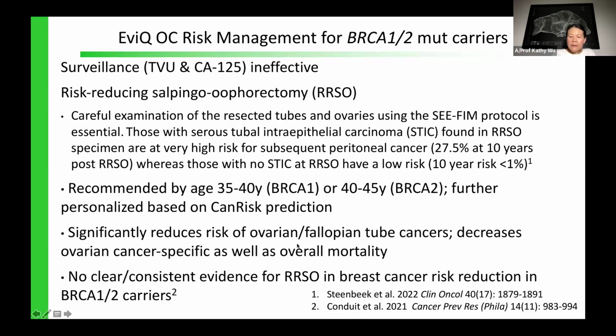And in the past, we believed that removing the ovaries would also reduce the breast cancer risk, but more recent research has shown that the evidence is inconsistent, and therefore we don't recommend doing RRSO just as breast cancer prevention alone.